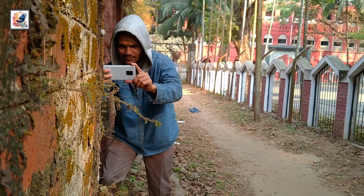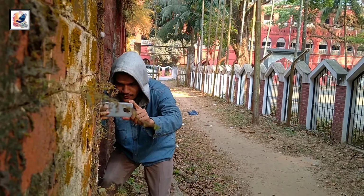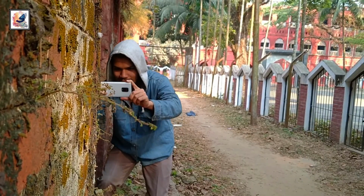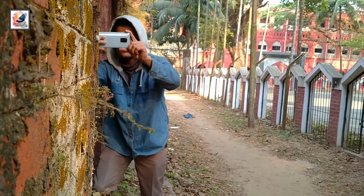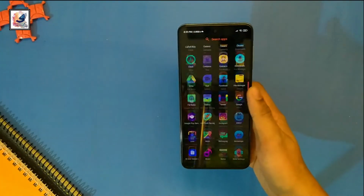Redmi Note 9 Pro comes with Snapdragon 720G and Redmi Note 10 Pro comes with 732G. If anyone wants to buy Redmi Note 9 Pro or Redmi Note 10 Pro, I prefer to buy Redmi Note 10 Pro because it has a Super AMOLED display. Otherwise you can buy Redmi Note 9 Pro.